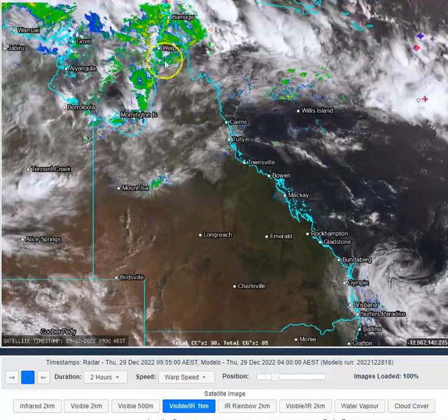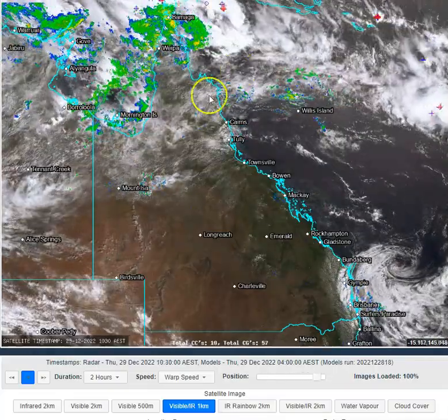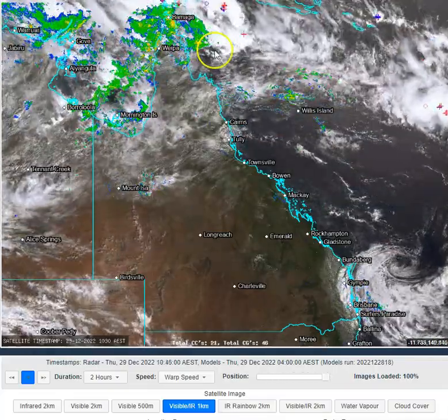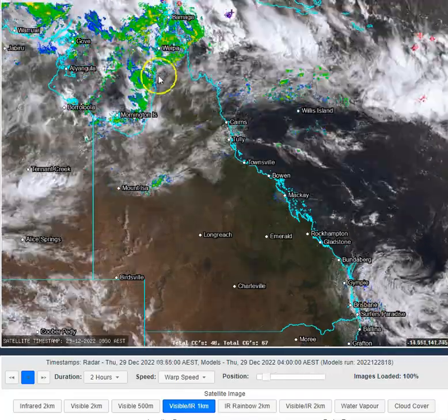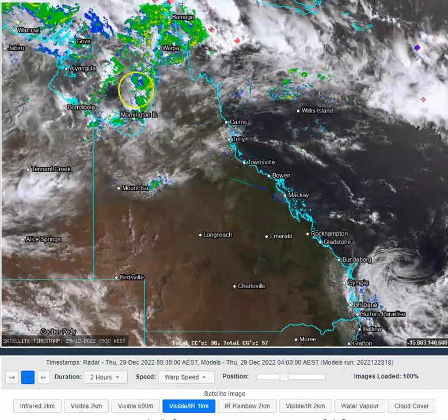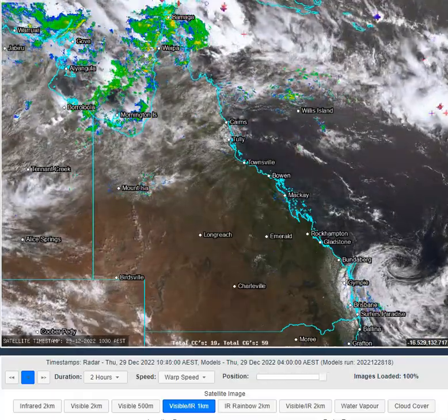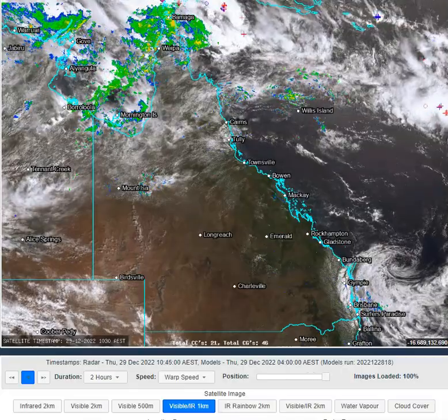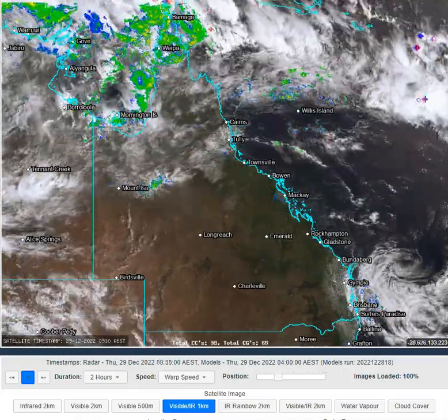All right, the big talking point, of course, is the monsoon trough, which is developing across far north Queensland, but the monsoon flow, more importantly, is quite strong across the northern parts of Cape York Peninsula. We're also seeing a little area of convergence through the southern Gulf country. Ex-tropical cyclone Ellie is now off your screen, out into Western Australia, and we're watching that for any potential for redevelopment later on down the track next week.